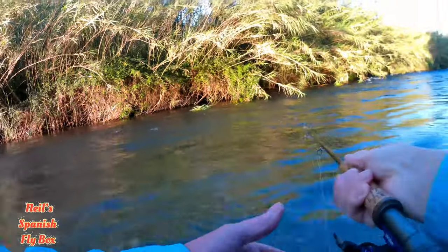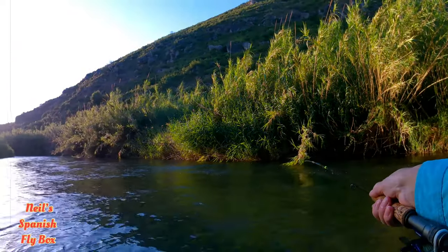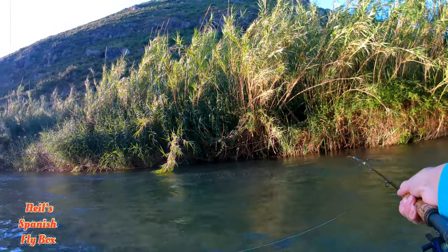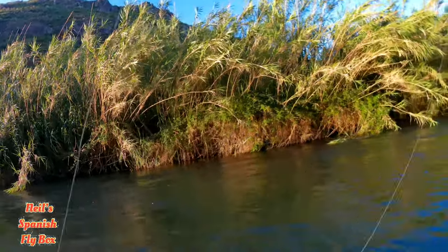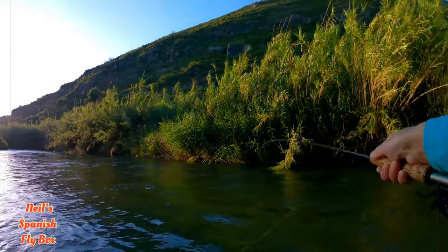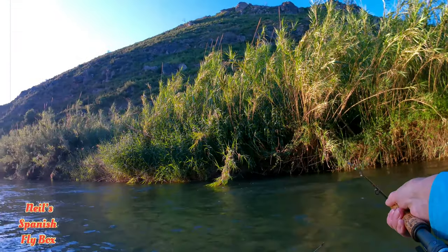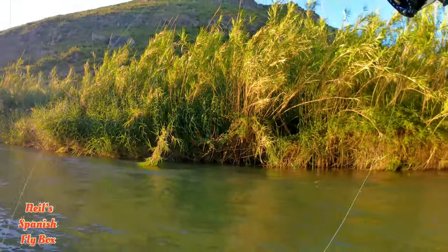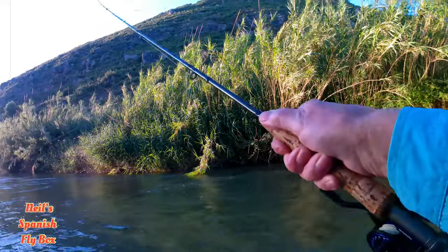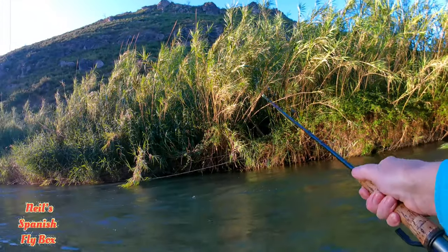They're obviously in this slightly deeper water, and coming down with the current. Strangely enough, they must have followed the flies down, because they were almost right in front of me when they took. Let's hope they are not the only two. The bottom. That is not the bottom.